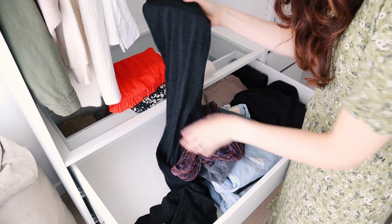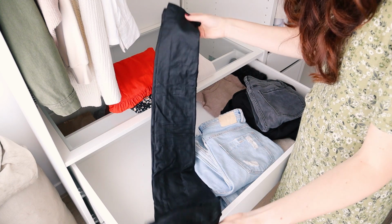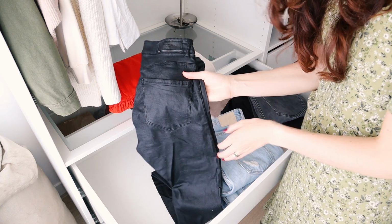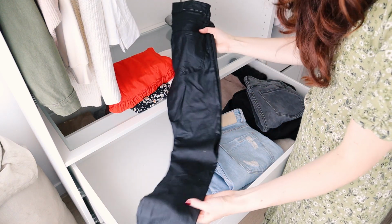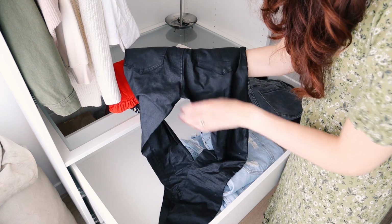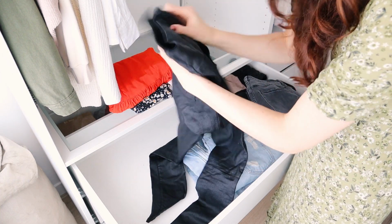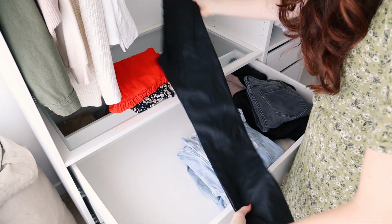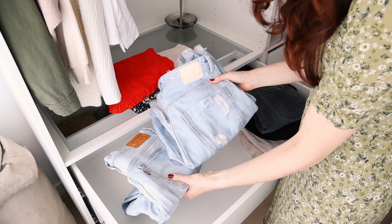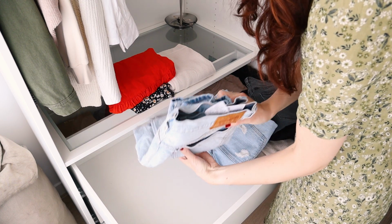Two glitter flare pants that are way too hot for now. A black coated pants. This is one of my favorite pants to have in my closet, but it is kind of old. There is a lot of wear, so maybe I need to throw this one out and buy a new one. Then I have two light colored jeans, a very long one and a more cropped one.